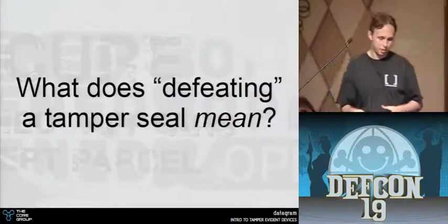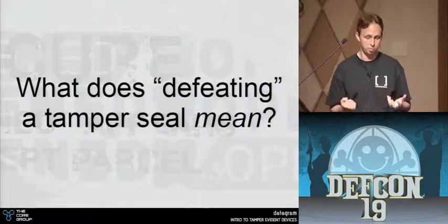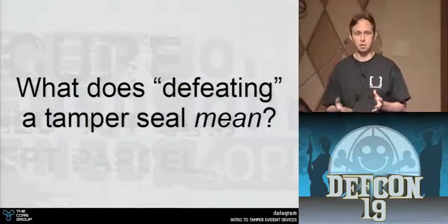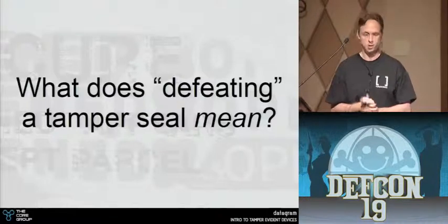This is kind of ambiguous. Defeating a seal doesn't mean just pulling it apart, because it's pretty easy to pull most of these apart. By defeating it, we mean that we open it and we reseal it, which sometimes is the harder part, and we leave little to no evidence of tampering, as little as possible.